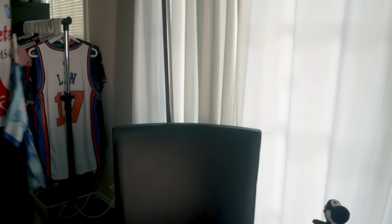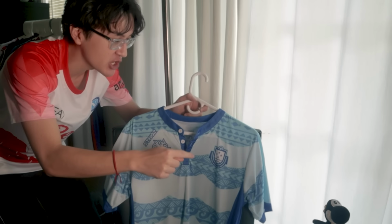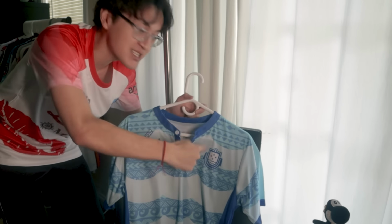Let me show you some damn good shirts, okay? Look at this. Look at this. You know what this is? You know what badge that is? That's Micronesia. Micronesia! And if you put this in the top 5 Euros kits of this year, this would be like 2nd or 3rd.